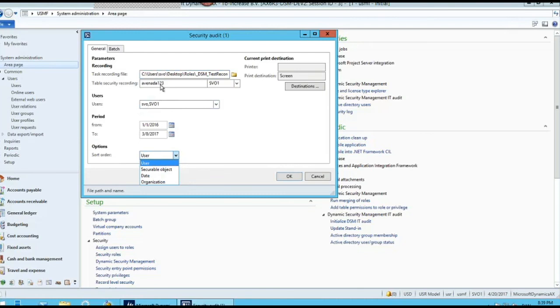So what this means is that if you have a visit from an auditor, you can basically start the table security recording, iterate to the bank accounts, some personal data areas, fixed assets, or whatever setup table they want to look in. Just iterate through it, point at the recording here, point at some specific users or all users, show the period that the auditors want to see, press OK, and then you're done.